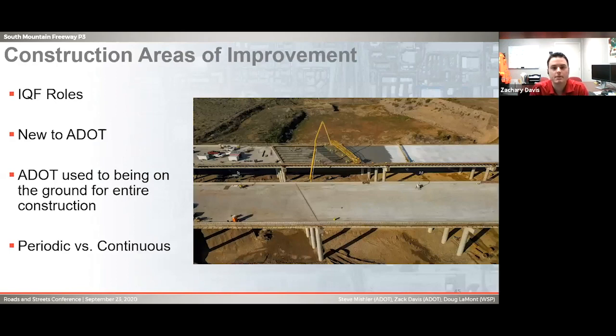Next slide. Some of the areas of improvement that we need to have is just the roles for IQF. I think there was some concern early on with ADOT, what we wrote in the contract and how they read it, and just things like survey, MOT, all things that we're going to fix moving forward to the Broadway Curve. This is new to ADOT, so obviously that'll get better as we learn and move forward.